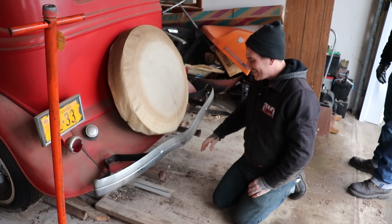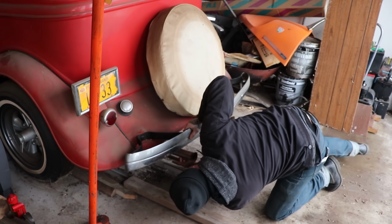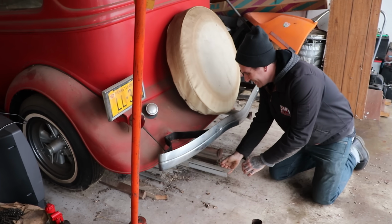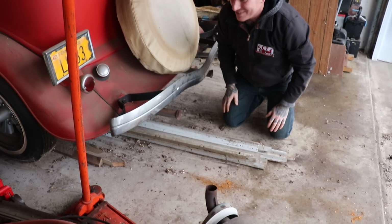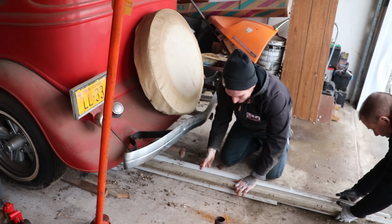You can see it's got dual exhaust with the flare tips, super 60s, but runs all the way back. Really cool. That's awesome. There's batteries under here too. Car batteries? Yeah, there's like car batteries.